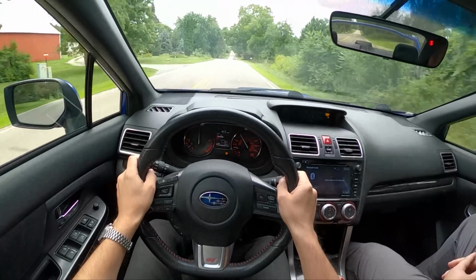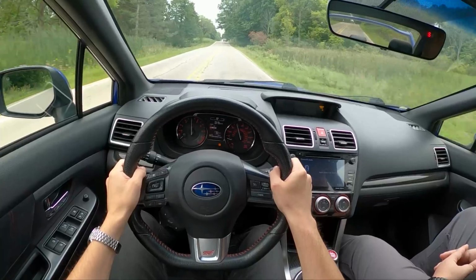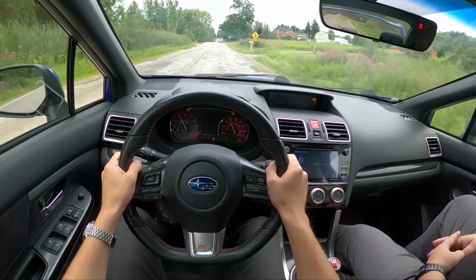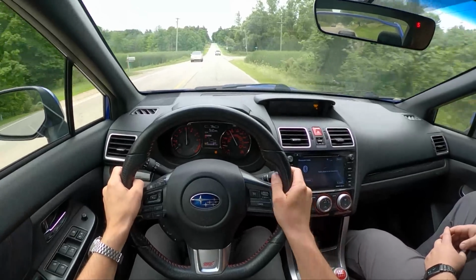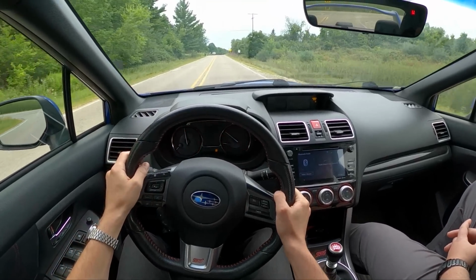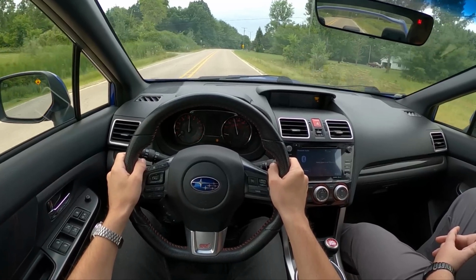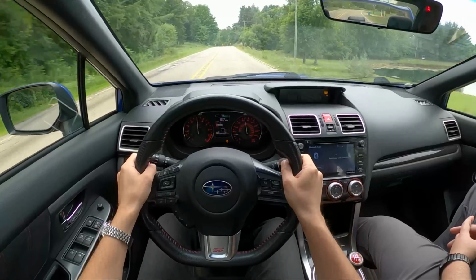Cool. I'll let things warm up just a minute. Still kind of getting used to the clutch and throttle interaction of this car. I can already feel the ride is nuts. Very little body roll. This 2.5 turbo does sound great.